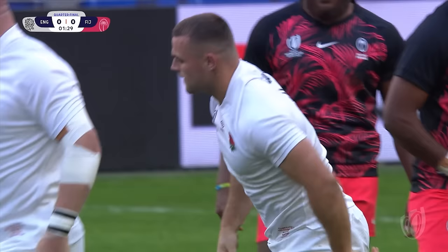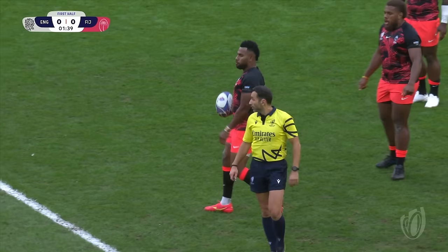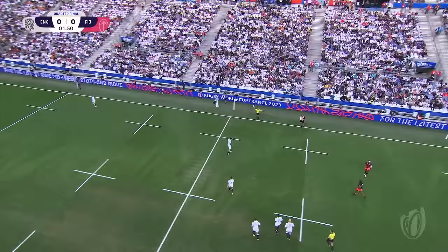Oh, promising start from England. More carries than they've made in a while, I think, to start the game. They've got the ball back. They've been quite patient. Up and down in that midfield. Couple of little changes of direction. Really good start until Levani Botia got his hands on it again. How important is he to this Fijian cause? Not the tallest man. Low centre of gravity. When he gets his mitts on the ball, it ain't coming out.